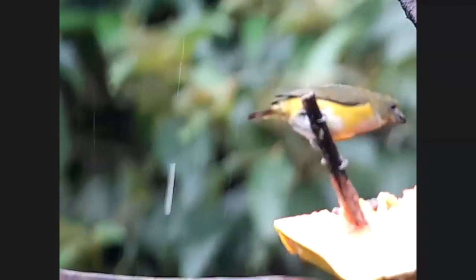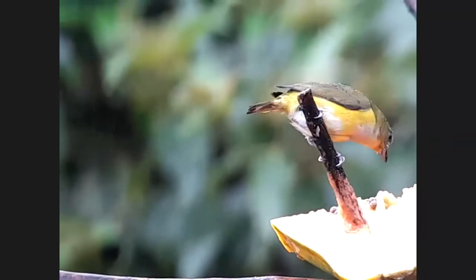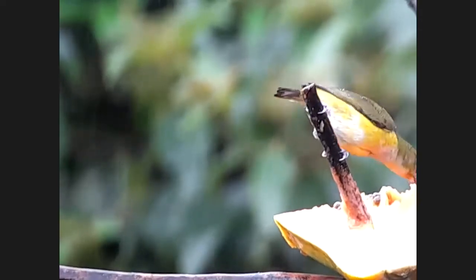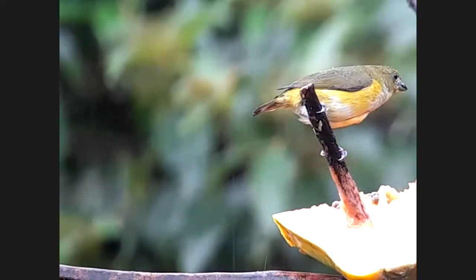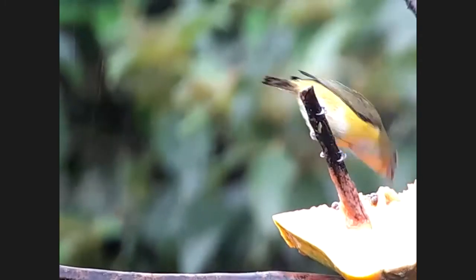Here's a female. Yellow-throated Euphonia with a whitish belly, whitish throat. They're both there. He took her out on a date today. Yep. Fruit date.